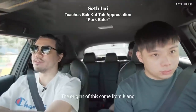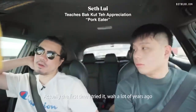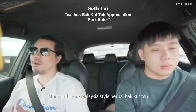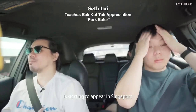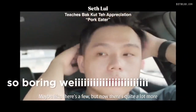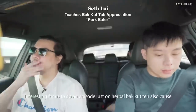The origins of this come from Klang. Actually, the first time I tried it was a lot of years ago lah. But I also tried it in Malaysia first. Then I think in recent years, more and more Malaysia style herbal BKT is starting to appear in Singapore. A few years back, it's not that common lah. Maybe there's a few, but now there's quite a lot more. Interesting for us to do an episode just on herbal BKT also lah.